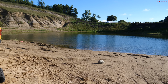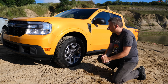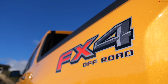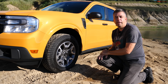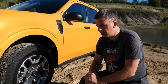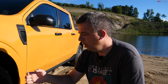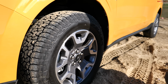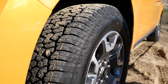which is pretty good. The FX4 off-road package has been available from the get-go when the Maverick was first introduced. It's actually about an $800 option. So what do you get with that? Well, for the FX4, you get specially tuned suspension that's a little bit more focused on off-roading as well. And you can get these optional tires as well. These are the Wild Peak All-Terrain Falcons, 235/65 R17.